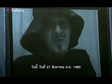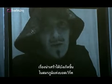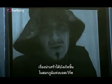Today, on the 21st of August, 1485, grave things are happening in Bosworth Field.